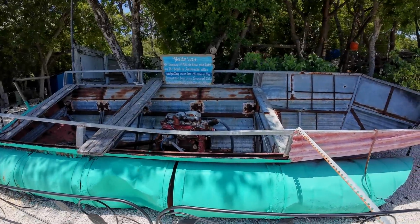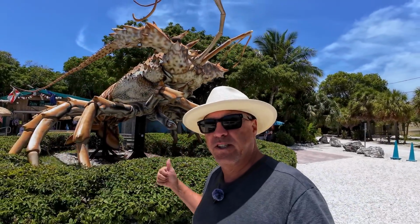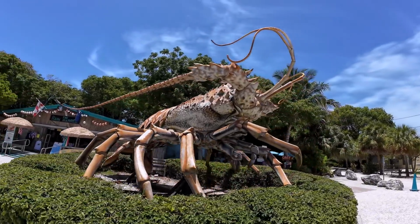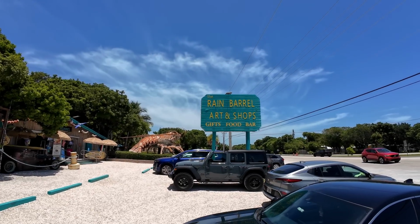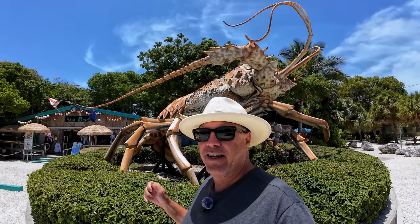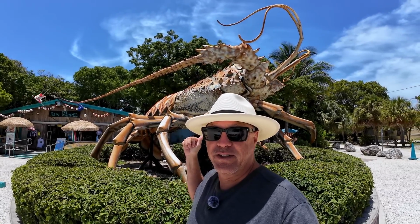Now I know your first thought when you see this 30-foot by 40-foot giant lobster is that you might be thinking Godzilla is going to pop out of the bushes somewhere. But no, you're just at the Rain Barrel, a world-famous little shopping place here in Islamorada, and this is an icon. Everyone stops in here to get their picture taken in front of the giant lobster.